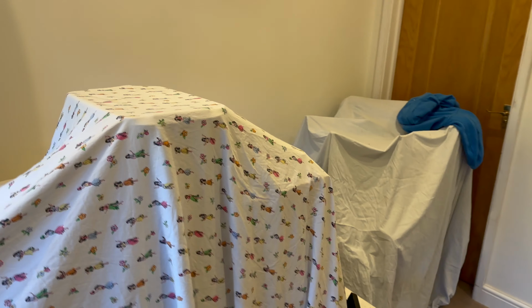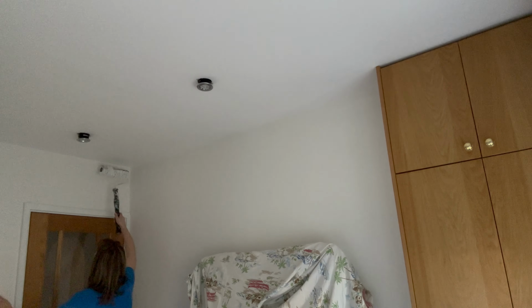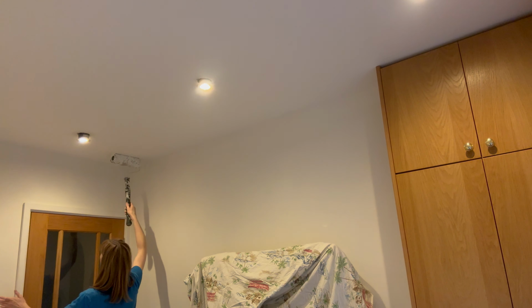Does anyone else hate prep work? It's kind of essential, but not fun. Anyway, now we get on to the fun part. Painting. I switched the light on so I could see better, but then I was staring directly at the light, so I had to switch the light off. It was definitely not fun looking up.